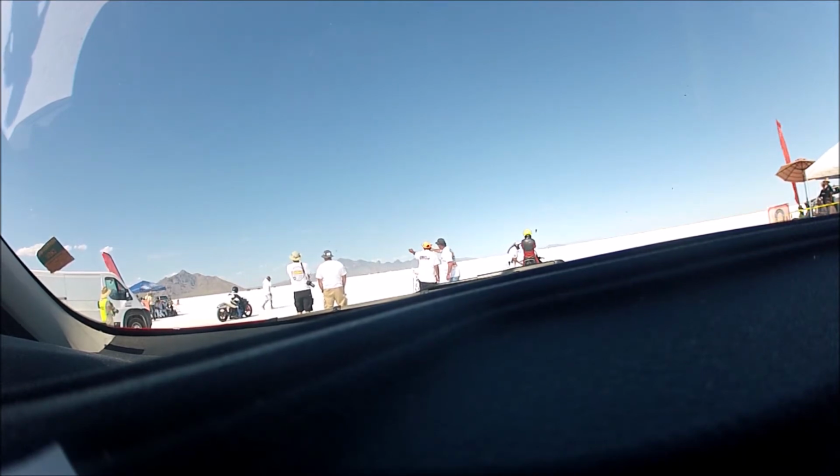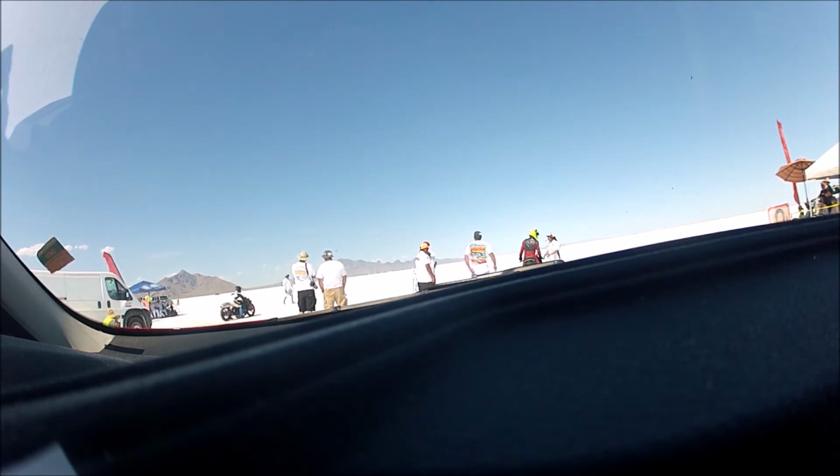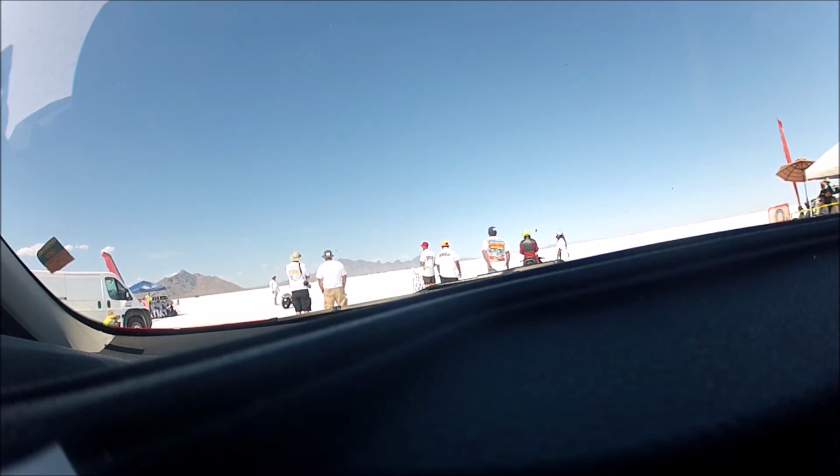490 short. Was that what I just heard, Ron? If you look at the flags to the right hand side, you can see that the wind's blowing pretty heavy. It's a really big crosswind. I think that the second round was about 7 miles an hour east southeast. Working on a 169 mile per hour class record.